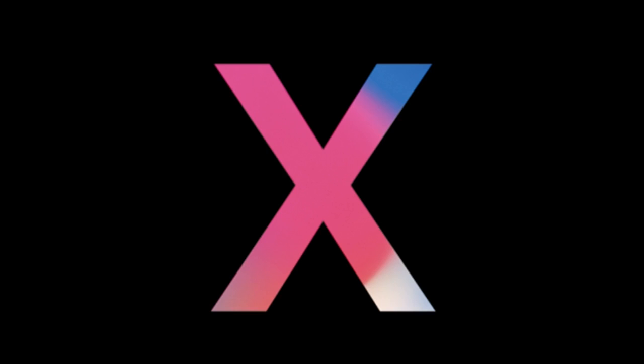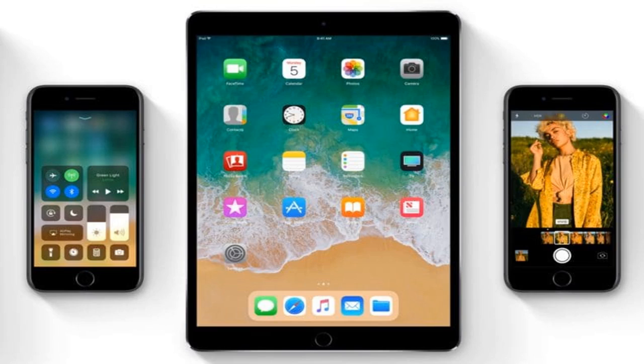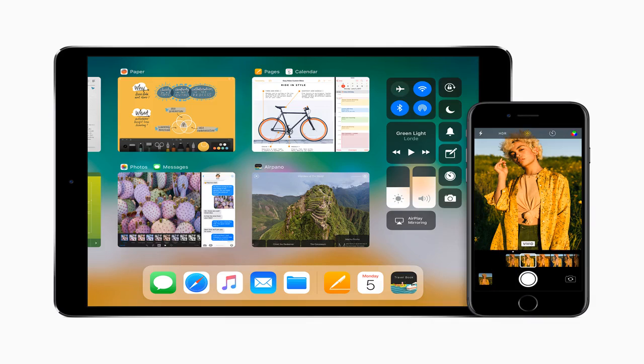As with all iOS updates, iOS 11 will be freely available to Apple customers with compatible devices. This time around, the minimum supported devices are iPhone 5s and upwards, iPad mini 2 and upwards, iPad 5 and upwards, and all iPad Air and iPad Pro models.